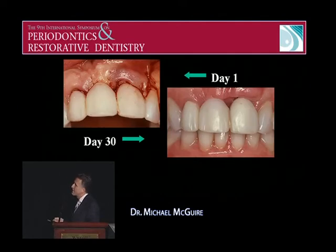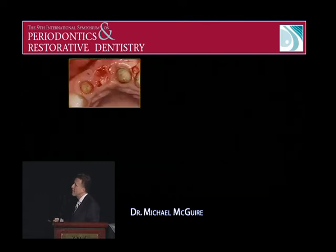This is how it looks at the end of the first surgery. This is how it looks about a month later. So we've covered the root surface here, but we've not yet resolved the open interproximal space. You can see how just the pontic is beginning to create a nice ovate-pontic relationship.